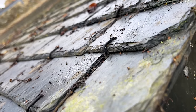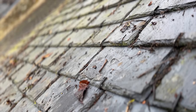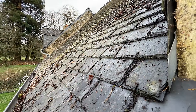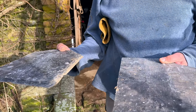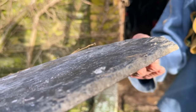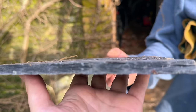Just wanted to show the slate on the roof and how thick this is compared to slate that we have on other buildings. It's really beautiful slate. There's a huge difference between slate that's on our roofs. So this is the really old slate. It's thicker, extremely heavy, really durable, and it's beautiful.